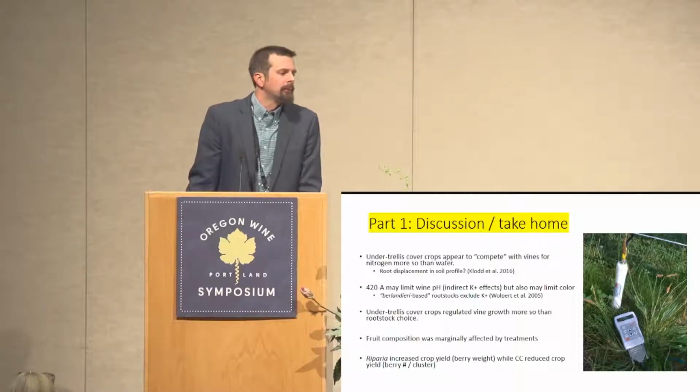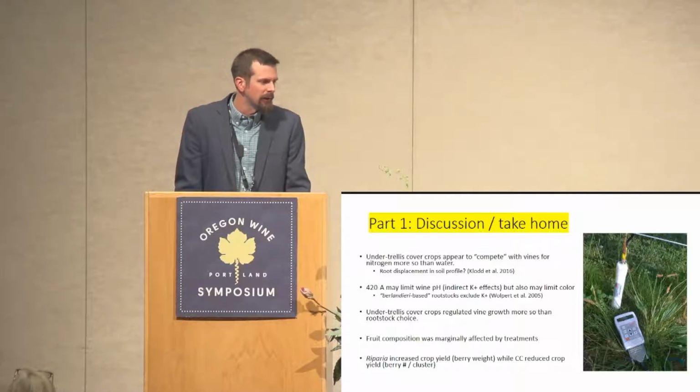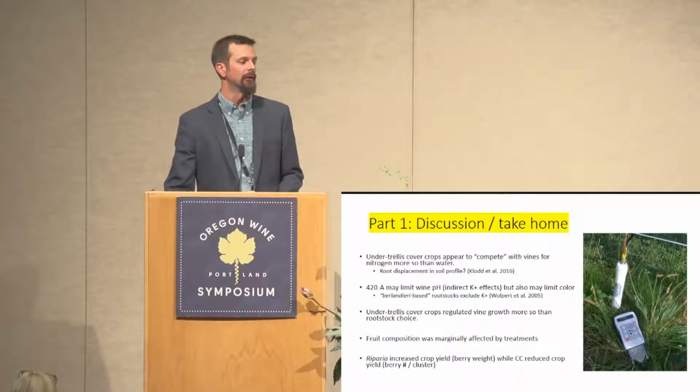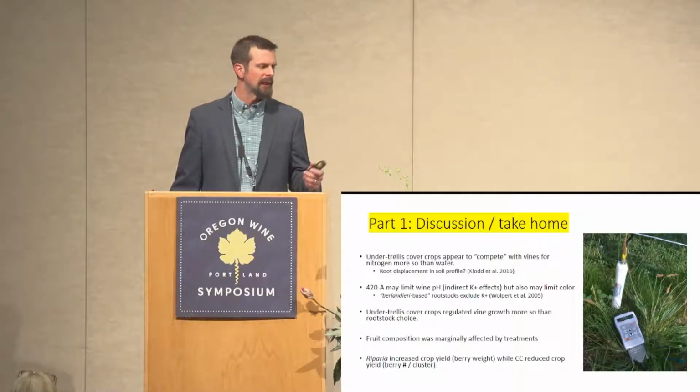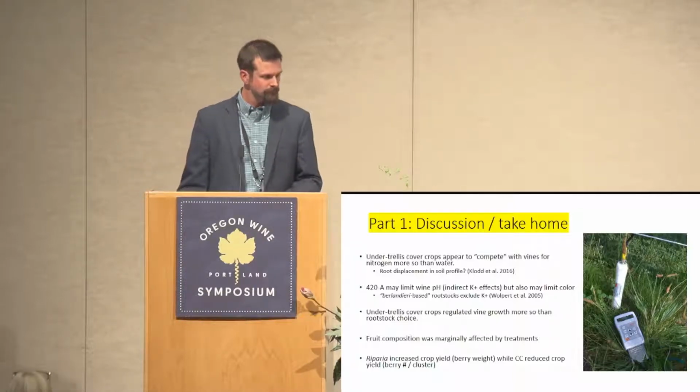So under trellis cover crops regulated vine growth more so than rootstock choice. Fruit composition was marginally affected, but generally unremarkable. And riparian increased crop yield, but tended to reduce pruning waste compared to the other rootstocks, while cover crop reduced crop yield through berry number per cluster. And again, as Alex said, it was probably through reduced set, although we didn't measure set.